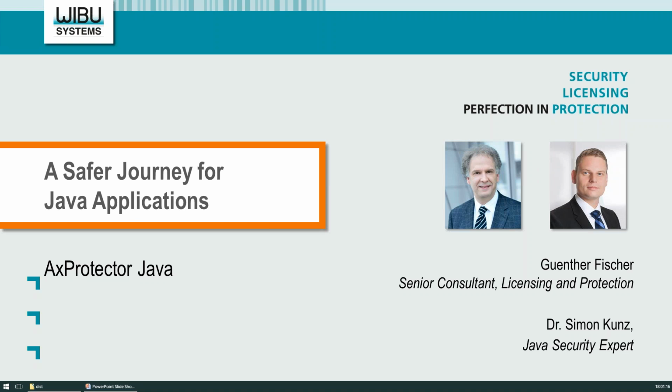Java is everywhere, and risks are lurking at every corner of the Java journey. To circumnavigate them, AxProtector Java comes with the ability to automatically encrypt the Java bytecode. It can only be decrypted on the fly during loading and before the Java virtual machine springs into action, and only if the right license is available. No decrypted bytecode will find its way onto the hardware during the entire process, and all hardware and software-based CodeMeter license containers are supported.